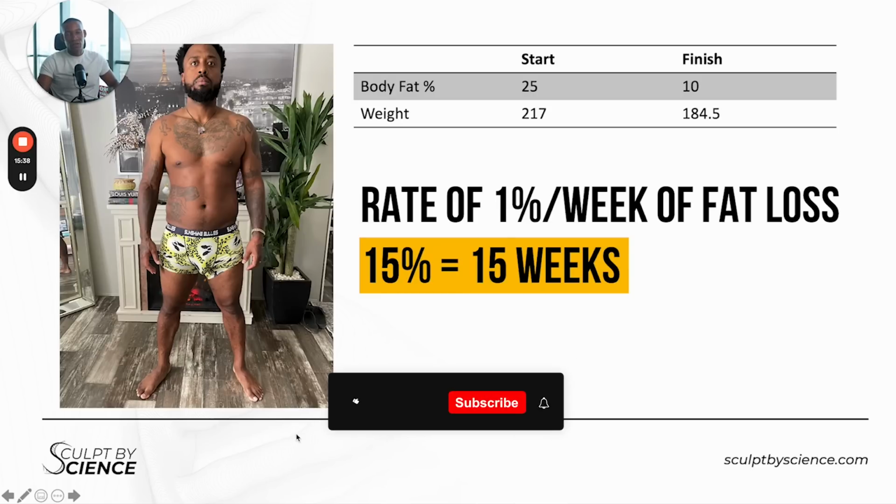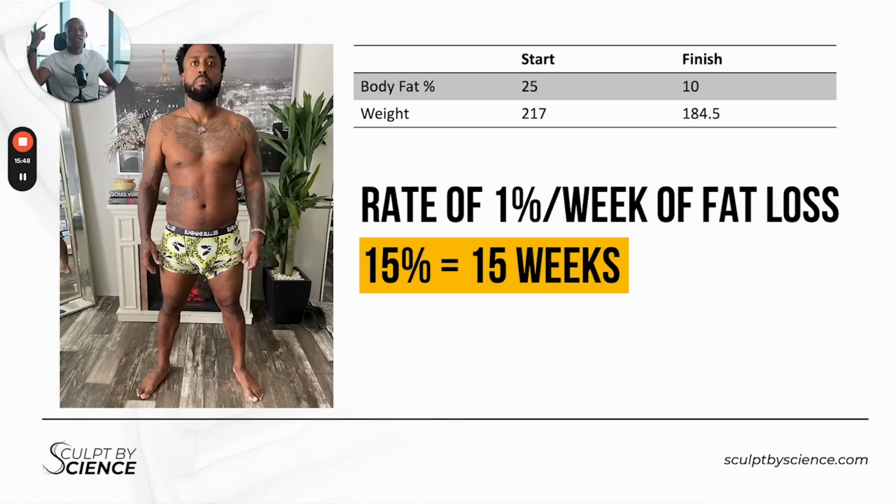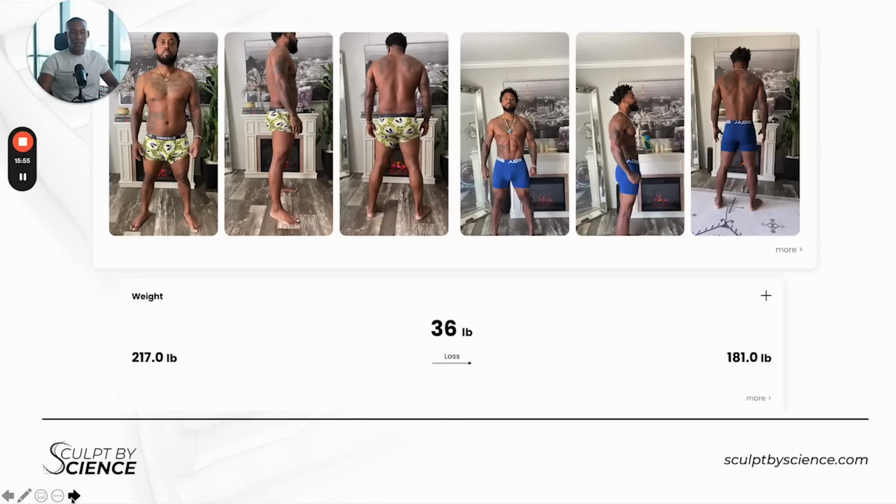So that's going to take you 15 weeks. If you need to lose 20%, it can take you 20 weeks. And sometimes I like adding 4 more weeks to that time for a buffer in case you get sick, you're traveling, any of the things that can come about. So it can take Tori anywhere between 15 to 19 weeks. Tori went from 217 to 181 pounds. And he lost 36 pounds and he got to that goal, right?